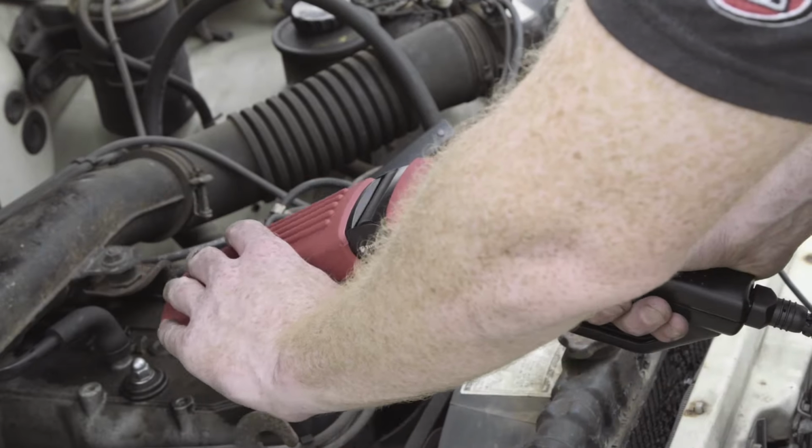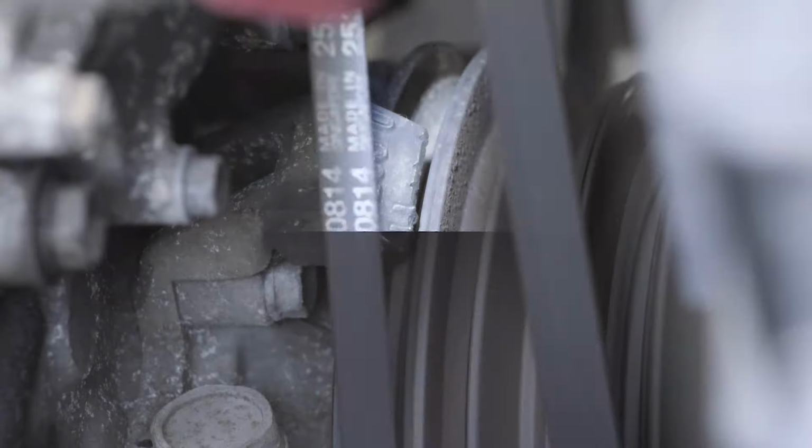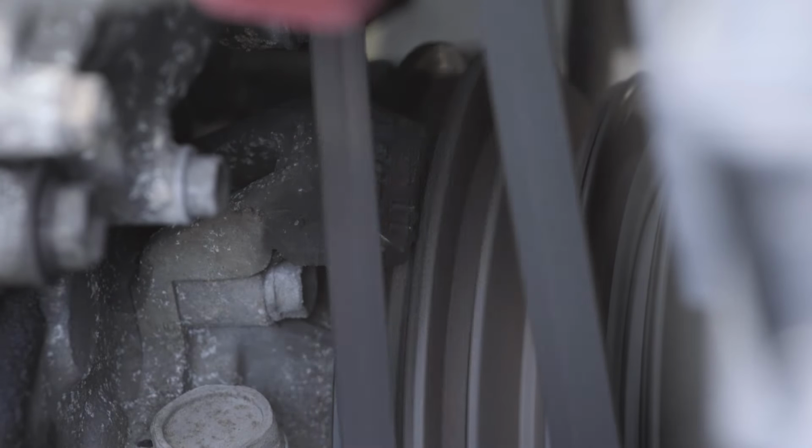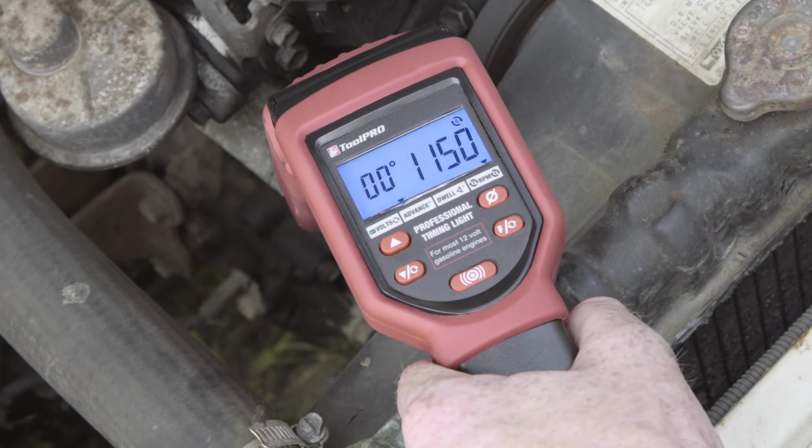The unique flexible head design means you will easily be able to angle the light onto the right area of your engine to get the most accurate engine timing readings and adjustments, while the big bright LCD readout makes it easy to get at-a-glance checks of your engine's condition.